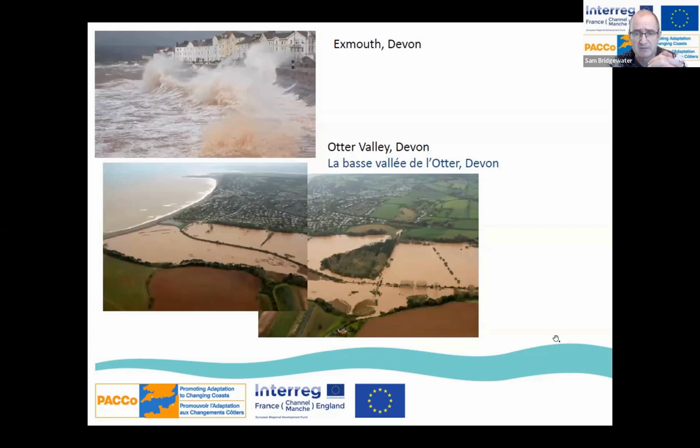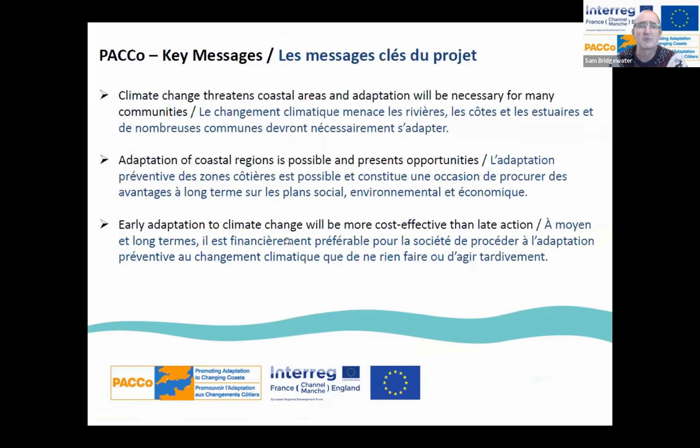The bottom picture shows the Otter Valley, which is heavily modified by human hand, and you can see it with the tide in, in this area around here, but also it's full of water from fluvial flooding, so after heavy rainfall. This embankment that was built several hundred years ago is starting to fail and erode, and as sea levels rise, we would expect this embankment to catastrophically breach. So these problems are real.